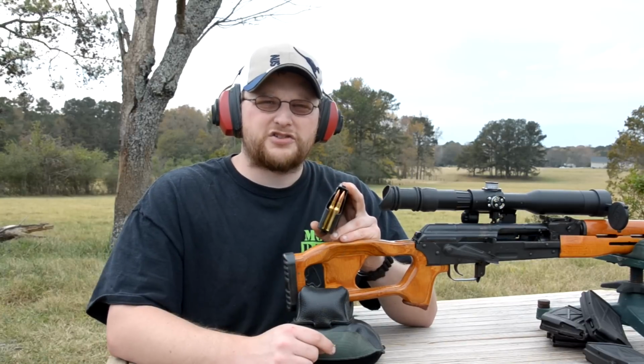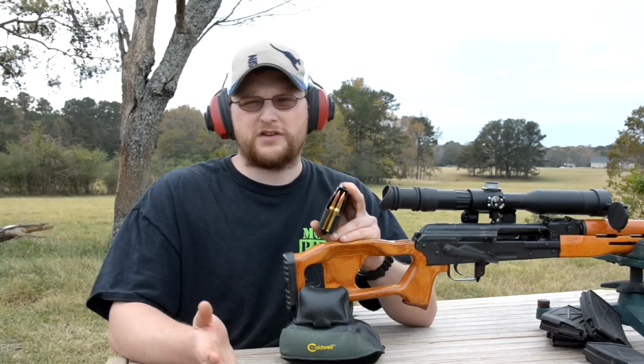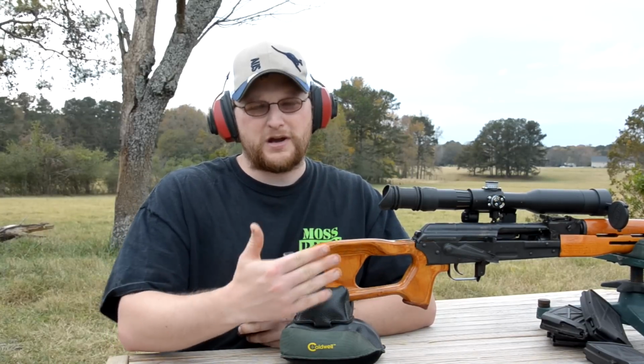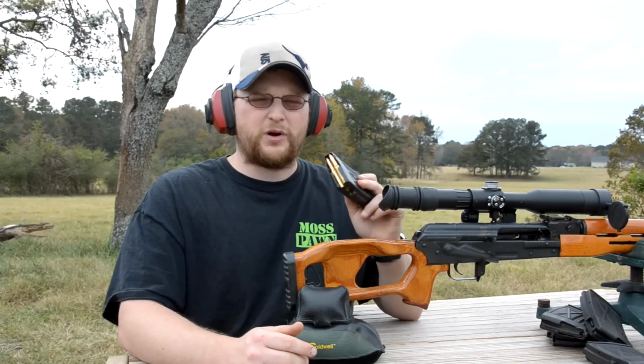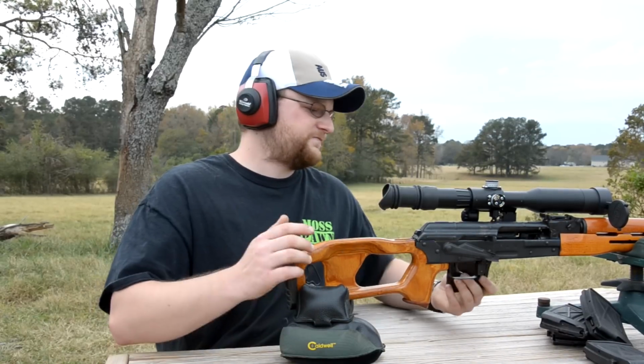That first string of shots that we took was with some surplus ammo. That's just your regular old 147 grain Russian light ball, which is what the gun is designed to fire. I've got a 174 grain match grade load. Let's see how consistent this is.